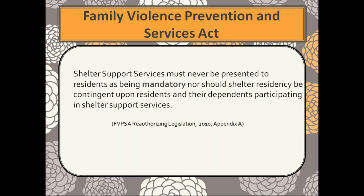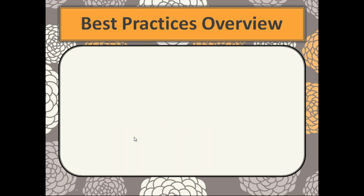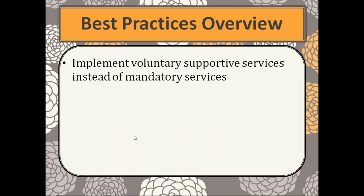But you also do not want, again, as I said earlier, you do not want your services to be only available to those individuals who are residents in your shelter. You want to make sure that shelter stay is not a prerequisite to receiving advocacy and counseling and group and all those other things. So what we want here is voluntary supportive services instead of mandatory services.